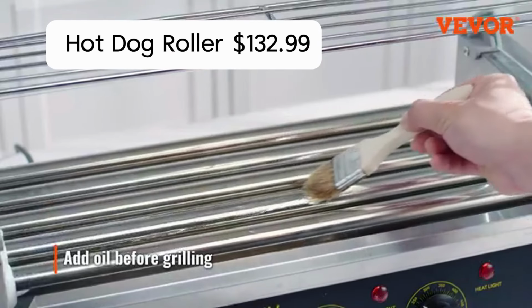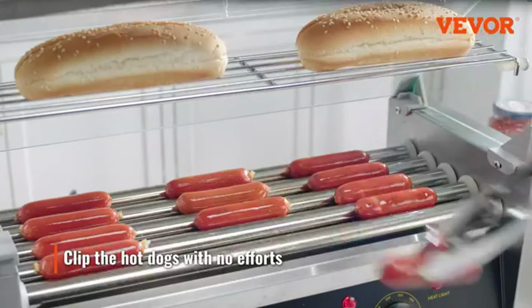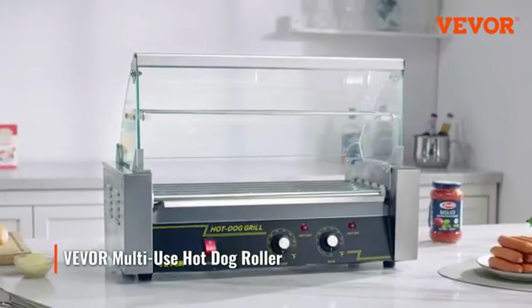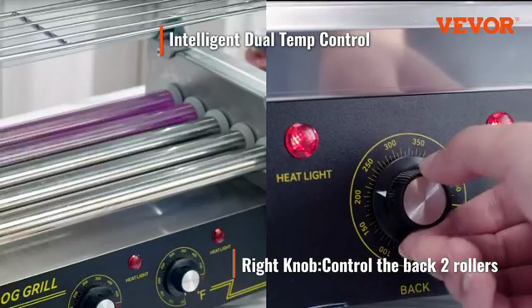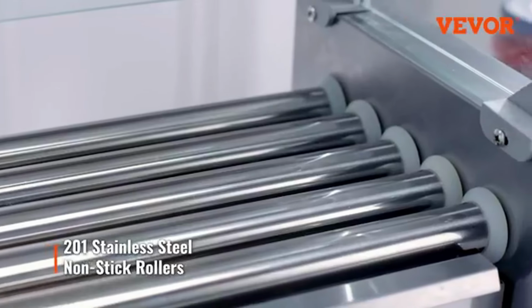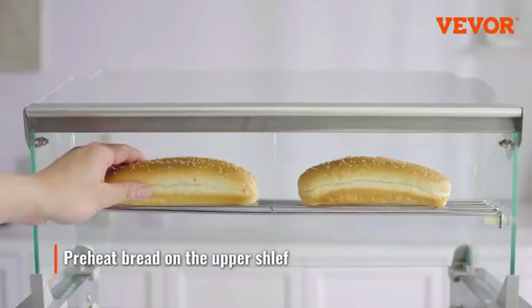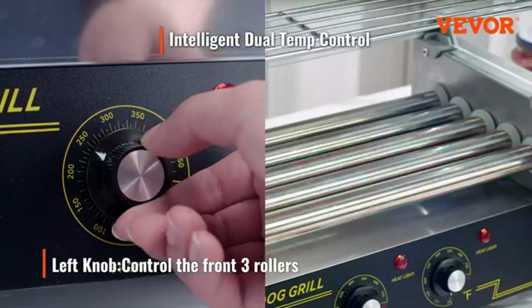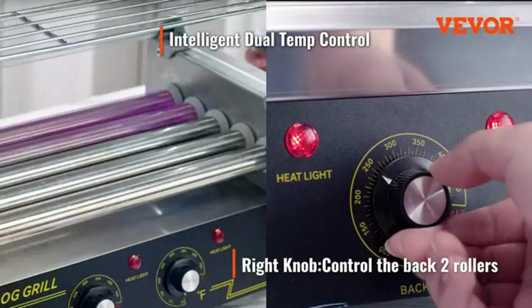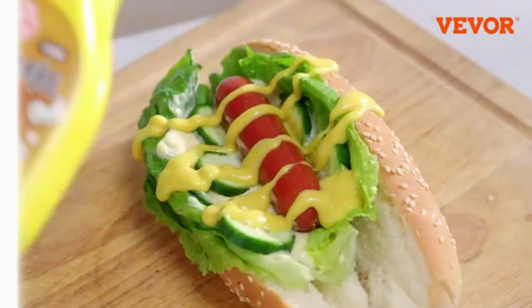Grill like a pro with the Vever hot dog roller, featuring 7 non-stick rollers that cook up to 18 hot dogs at once, perfect for parties, food stands, or family cookouts. Dual temperature knobs allow you to grill and keep food warm simultaneously, while its 360 degrees rotation and 1050-watt motor ensure fast, even cooking every time. With a removable drip tray and optional backsplash, cleanup is quick and your kitchen stays mess-free.